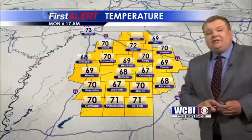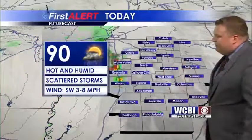Temperatures starting off in the 60s and 70s this morning. Radar is quiet. It's a dry start to our Monday, and as we go through the rest of the day, we'll see some scattered showers and thunderstorms dot the radar as we head into the afternoon. One or two of those could produce some heavy rain, some frequent lightning, but we're not anticipating any sort of severe threat today.